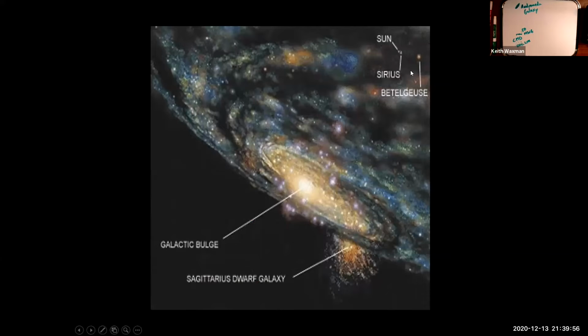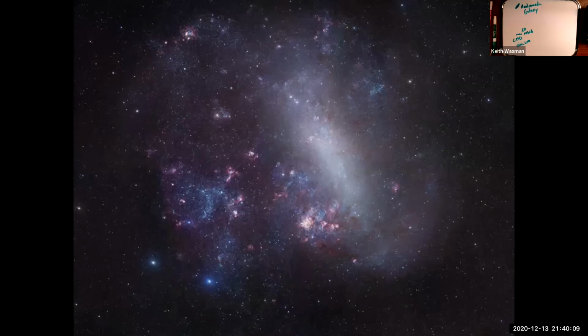Well, this is not the best picture. It's not even a picture. It's showing where nearby stars are. There's the sun, Sirius, Betelgeuse. And here is where, I guess, the Sagittarius Dwarf is. It's not the best scale. To actually tell you the truth, it's not a very good slide.